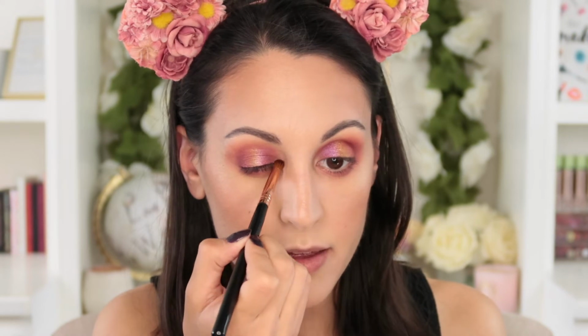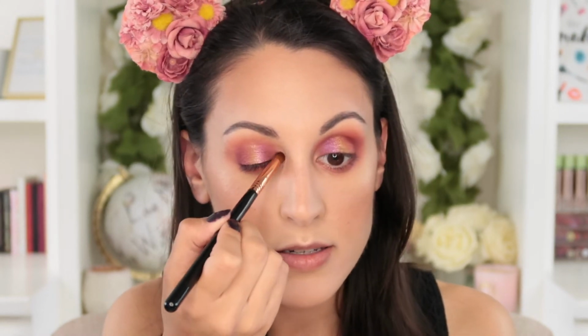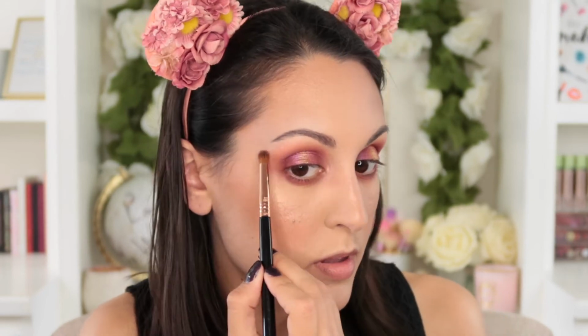I think I'm also gonna take a little on the lower lash line, right in that outer corner, and then a little more of that peach. And then I'm gonna go in with the pink champagne shade on a small pencil brush, and we'll pop that into the inner corner as a bit of a highlight. And maybe even take a little bit up on the brow bone to highlight as well.